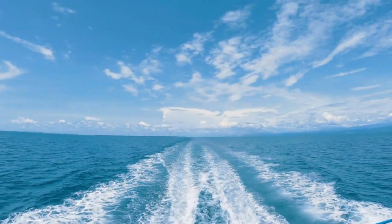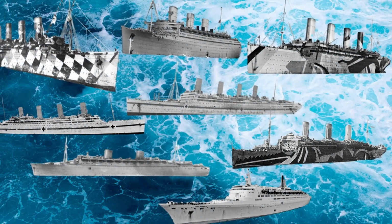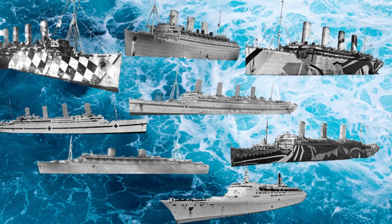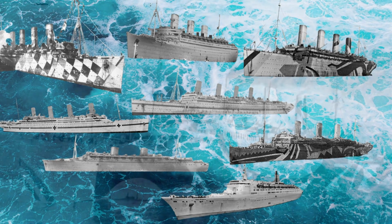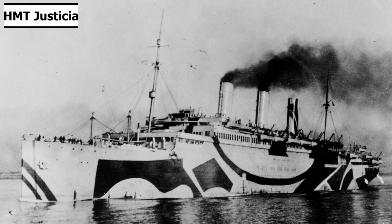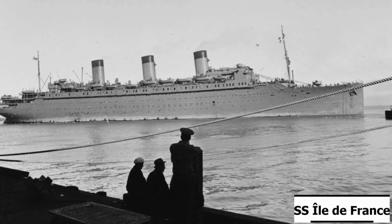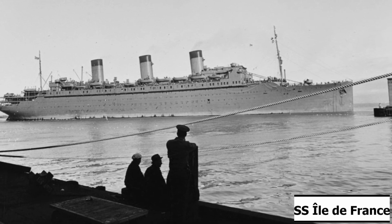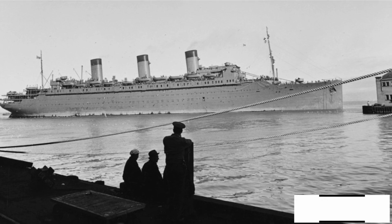Some of the biggest names in these arenas are ships like Mauretania, Olympic, Britannic, Aquitania, Leviathan, New Amsterdam, Queen Mary, and Queen Elizabeth II. Large ocean liners were absolutely necessary to support military operations for two major reasons. Firstly, they were some of the largest vessels afloat, and as such, they could haul massive numbers of soldiers and war materials over long distances.